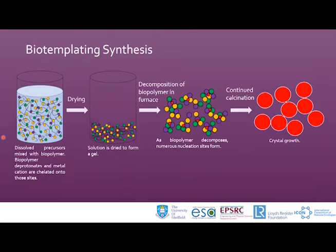And then you put this gel into the furnace, and at early stages of synthesis, while the biopolymer is still present in the gel, it prevents agglomeration and growth of intermediate phases up until the point that the biopolymer begins to decompose, and then you start forming numerous nucleation sites. And because of the large number of nucleation sites, you get reactions happening at lower temperatures and shorter dwell times. And then finally, what you're left with is your desired material without the template, but with smaller particle size.